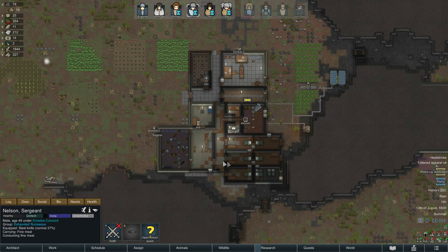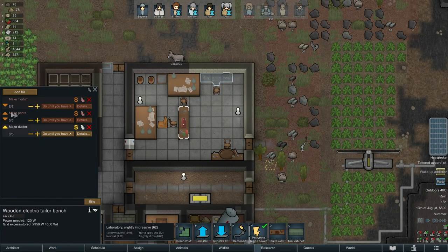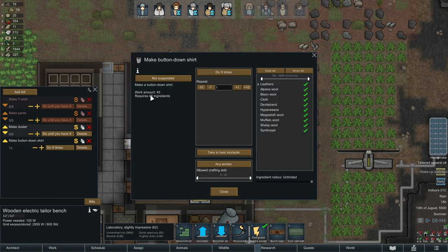Thanks to Artemis. Good call. And Elise Eclectic correctly pointed out that, honestly, button-down shirts are a bit better than t-shirts in terms of protection. So t-shirts only cost, let's have a click here, 40 ingredients. Button-down shirts, on the other hand, cost 45. Now, there's a little bit more to spend on the button-down shirts, but it is worth it because they do cover two extra areas of your body than t-shirts do. I think it's neck and arms. That's correct, yeah, neck and arms, which means that you're protected a little bit further from people hitting you.